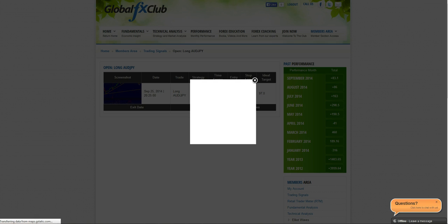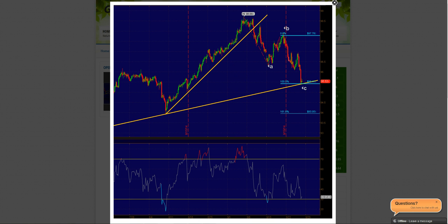Okay. Away from that, looking at the setup, prices bounced nicely off of the 4-hour trendline support, as well as the A equals C 100% move. Okay, you have the measured move down low, and then now looking for a rally towards the 97 marker.